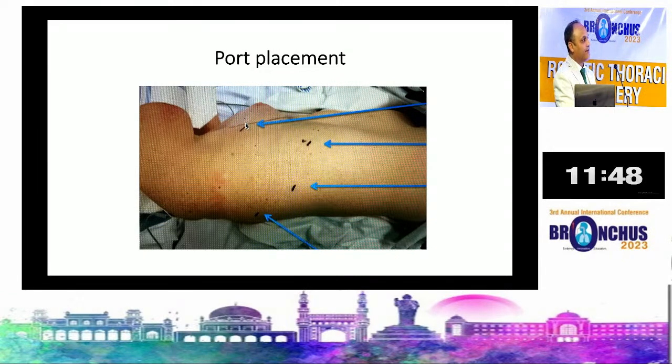The first port is the camera port, which is made in the anterior axillary line at the level of the diaphragm cartilage. I don't usually count the rib spaces. The first port is here. This is the right arm, left arm, and the fourth arm for the retraction.